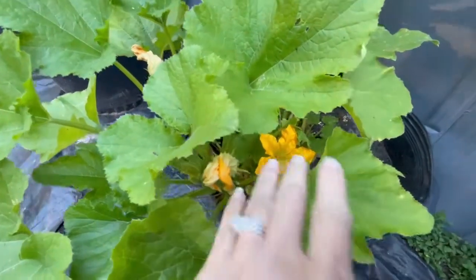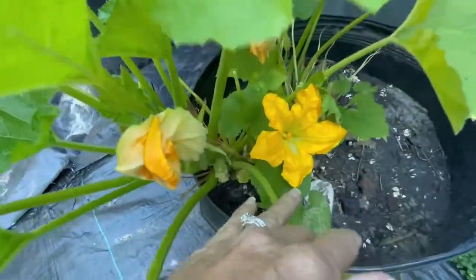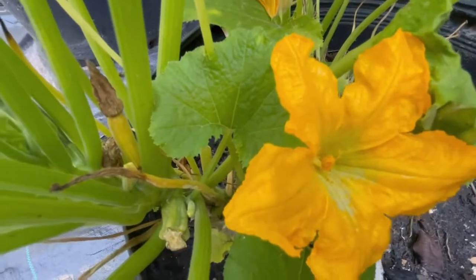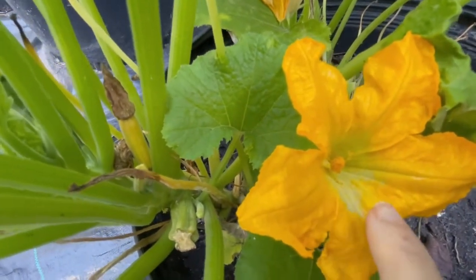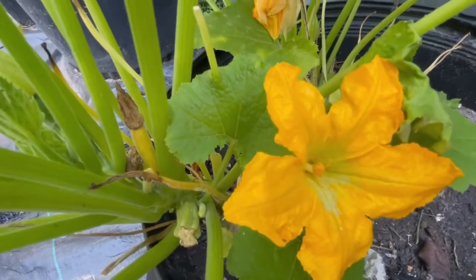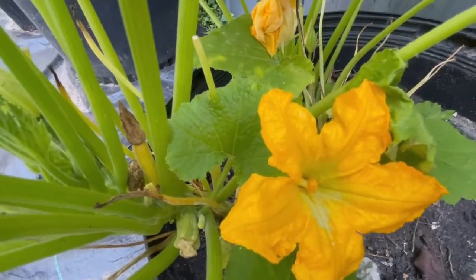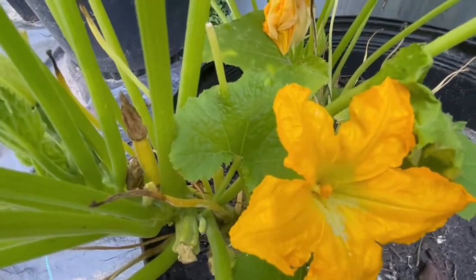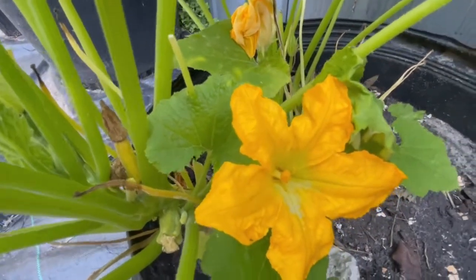Now, zucchini blossoms have a gender. So this blossom right here is a male flower, and I can tell by the stamen in the center, by the way that it looks. So this zucchini will not yield any fruit. It's there for fertilization only. You can eat the flowers. I never have, but you can.